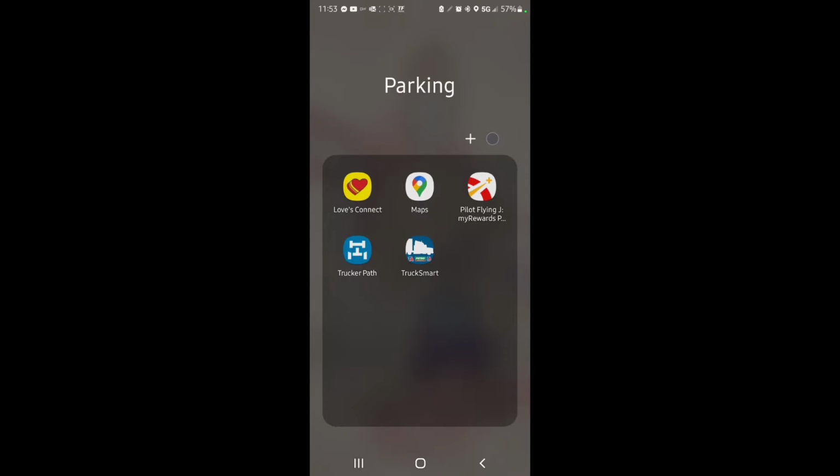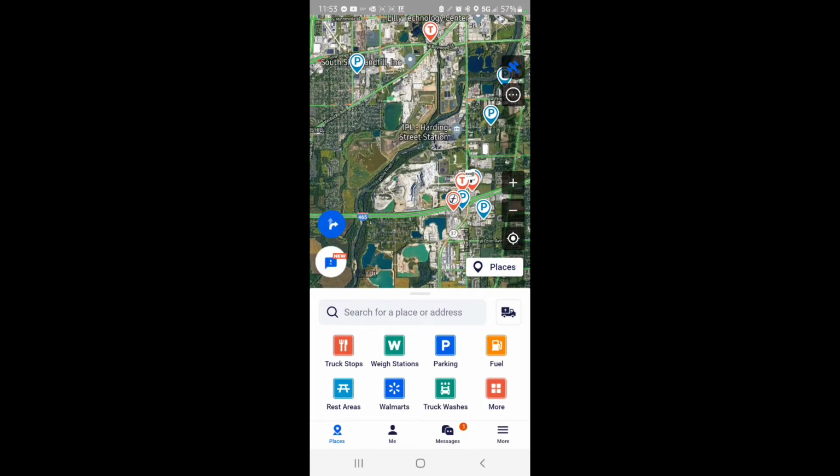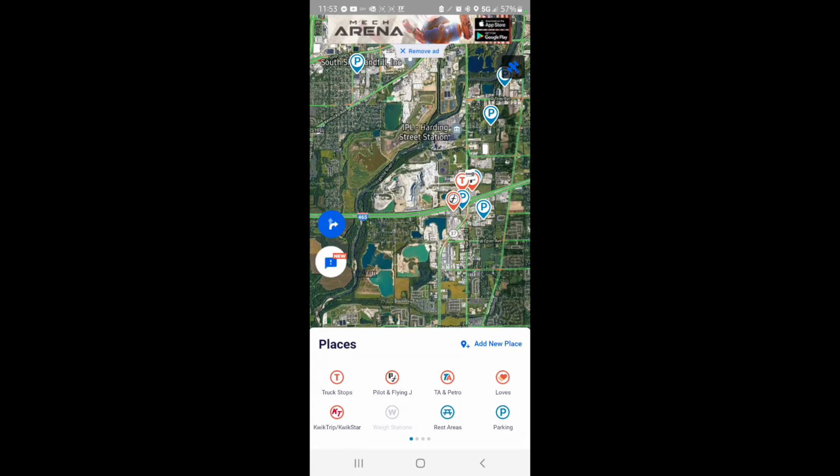So these are the apps I use when I'm searching for a spot to park at the end of the day. Primarily I use Trucker Path. With Trucker Path I'm able to highlight my preferred places. Say if I wanted to grab some hot food or a shower, then I'll go to one of the big truck stops here. Also, if I was just looking for spots to park in general, truck stops, things like that, just to do a quick reset, then I would highlight more of those options.